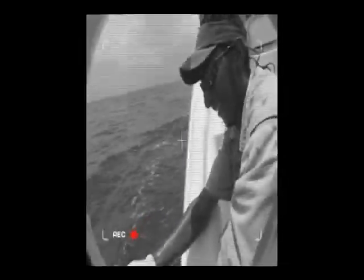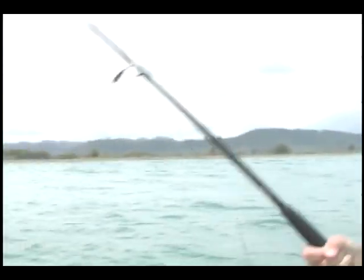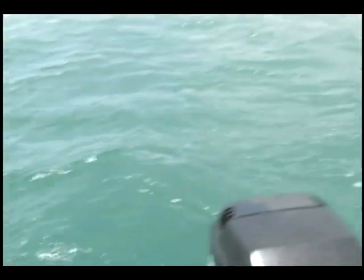All right. A lot of fun. George is good. See your fish right here, George. It's like a snapper. A little bonito, I think. I don't know what that is. A shark. Yeah, a little shark. Look at that. That's cool. Little black tip. I got it.